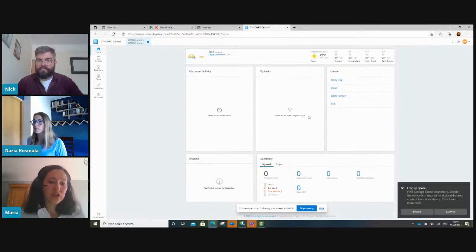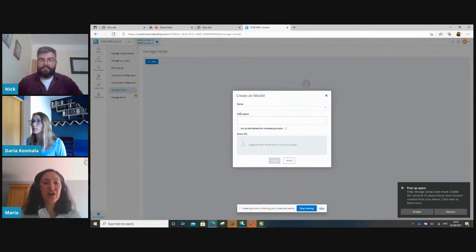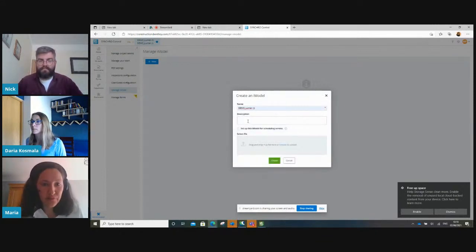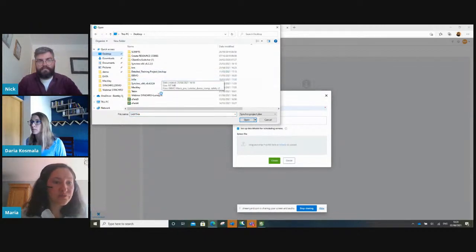And that's how it looks when you've registered your project. So now we need to create an iModel itself. For that, you go to Administrator, Manage iModel, and today we are going to create an iModel from an SP file. So make sure you tick this box, set up this model for scheduling services, and just drag and drop your SP file. So that's very easy to do.